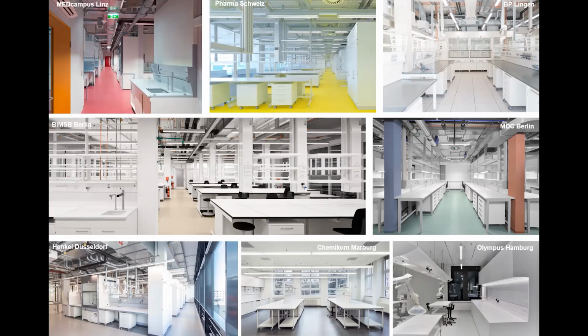Often we are confronted with changing requirements after the realization by new users. Therefore, we define three different groups of clients. First, the virtual user. Second, the real users. And third, the lab manager or site director. He is named Jan Bukowski for the Life Science Factory.